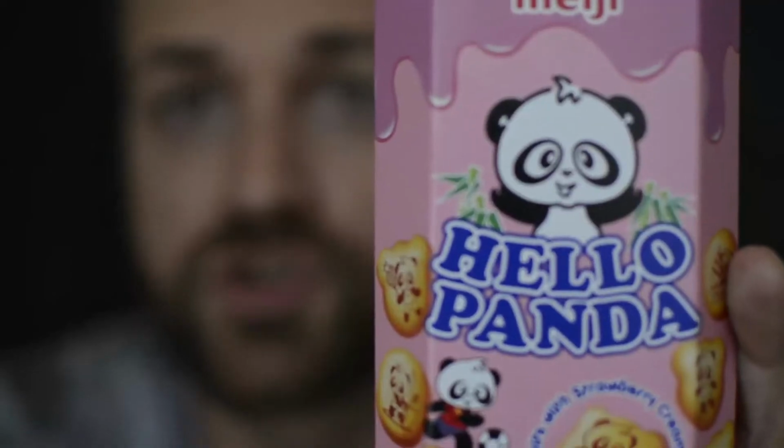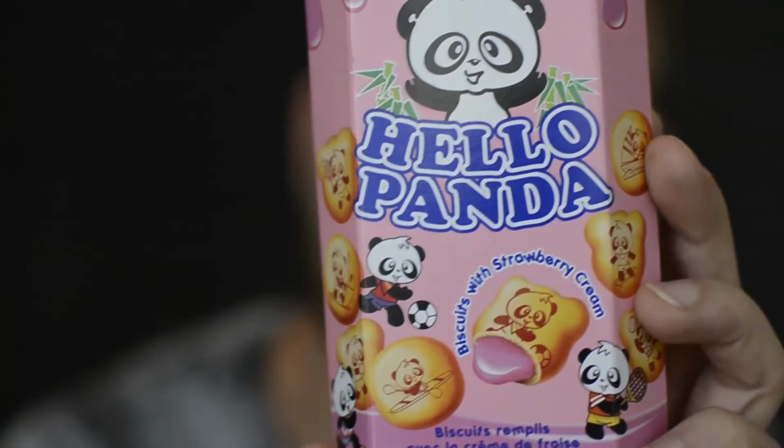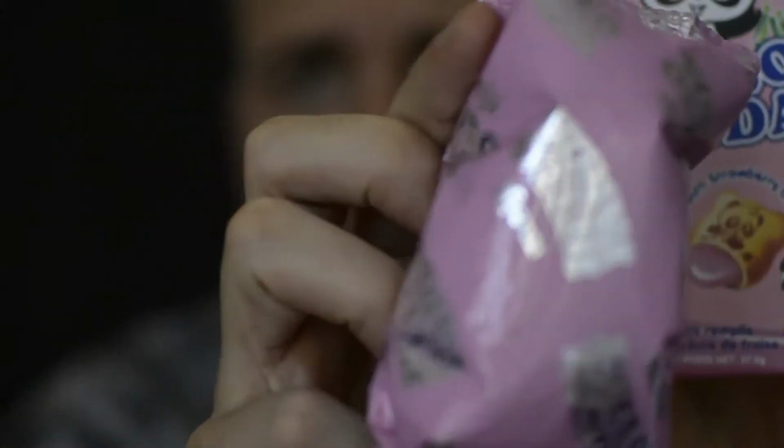They're so cute. Hello, Pandas. I've had the chocolate ones before, but it was so long ago. So the thing on the cover says that it's made with a strawberry cream. I love strawberry. Strawberry milkshakes are my favorite. But I want to know, are they really that creamy? So this is the box. It's adorable, like everything else. They come in these little packages. Again, adorable, like everything else.